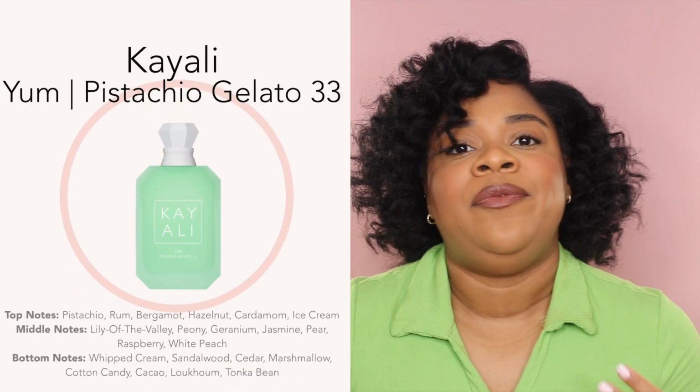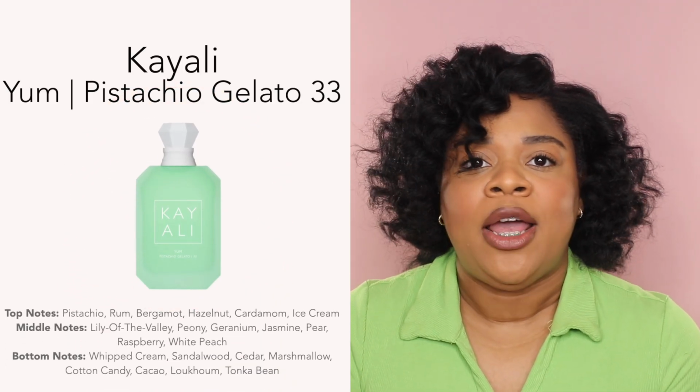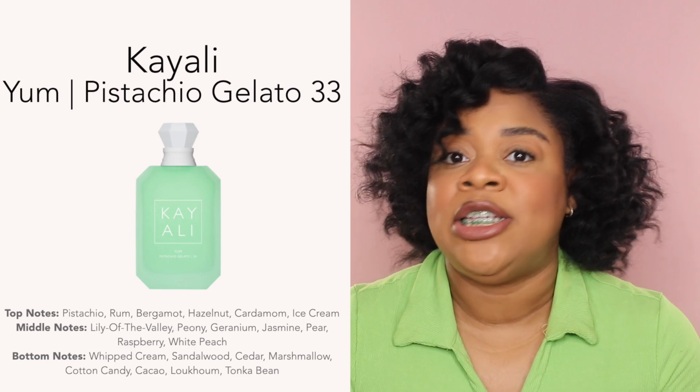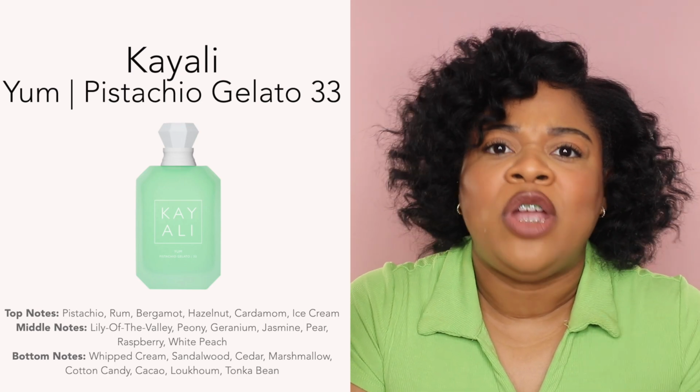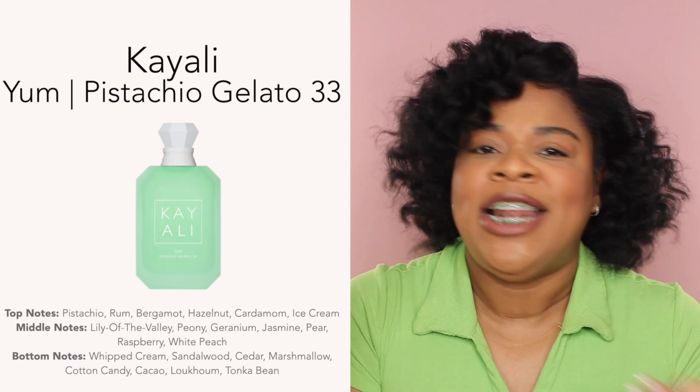I have been wearing this for a few days since I got it in the mail, and let me just tell you, the very first spray is not going to be what you expect at all whatsoever. It opens up very fresh. There's some bergamot in the opening, so it's very citrusy. It just kind of further enhances the nutty, creamy sweetness of this fragrance in a different way.